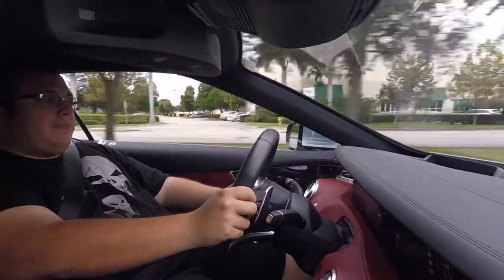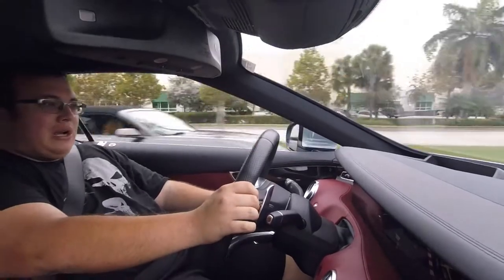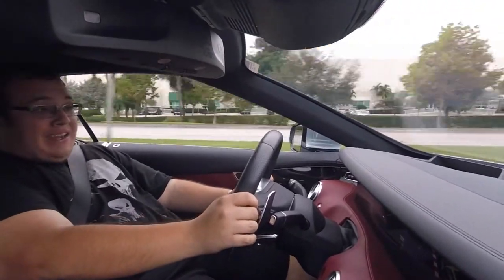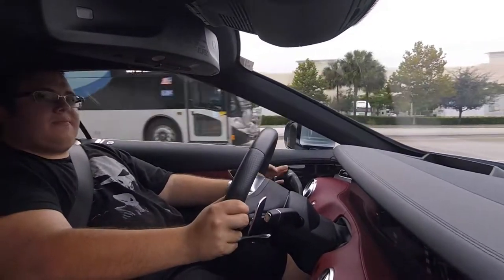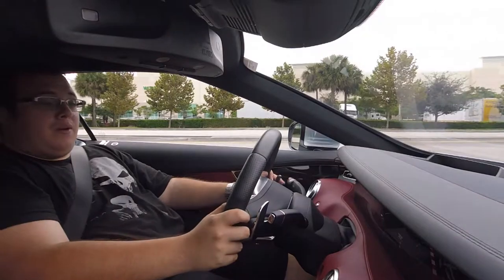This car is really something to behold. It's kind of like the ultimate daily driver weekend car. I mean, you could take it to the races. I mean, it's good for drag racing. And the brakes work very, very well.